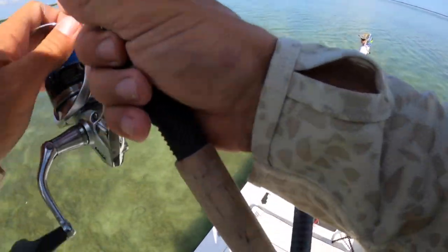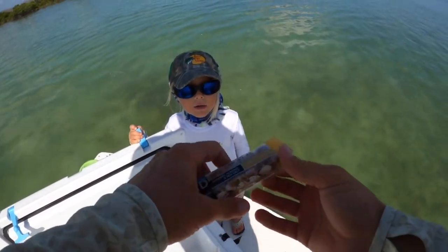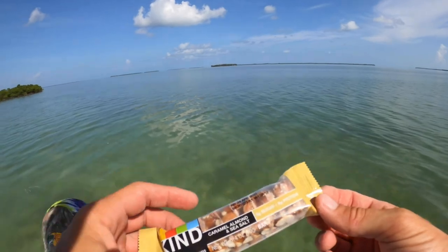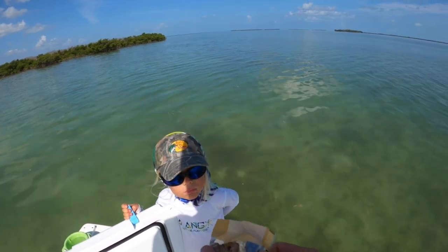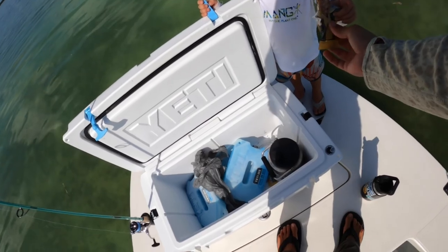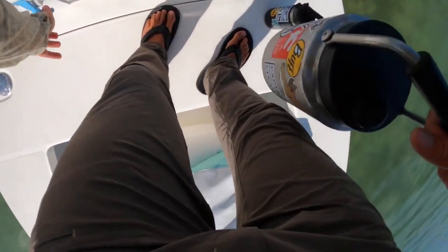Let me see if I can get close to him. What's up? We got the snacks. The tasty snacks today. Why? Oh, because we still gotta pick up Mom and Baby Chandler. That's why. Are they gonna get more snacks? Here you go. And we got more snacks. I'm gonna get mud water out.